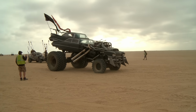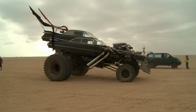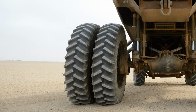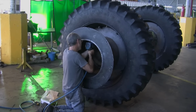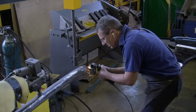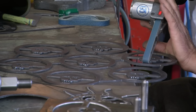We needed double tyres at the back, obviously to give us that rakish angle of looking like you're moving even when you're parked. These are actually super industrial tractor wheels that we've doubled up. We had to make our own interior rims and hubs. The exhausts we doubled up, two on either side. These are handmade. Beaten into it is the Immortan symbol, the screaming skull.